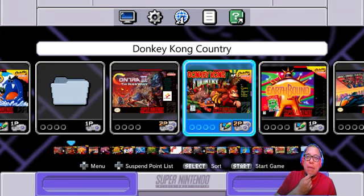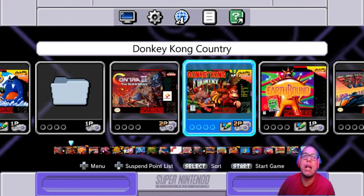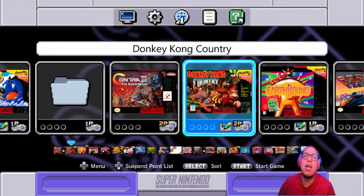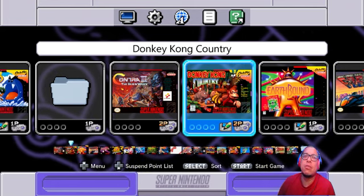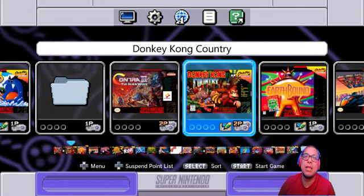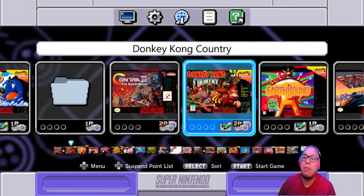I went to my favorite store over the weekend, Game Exchange. I caught me a Super Mini NES. If you don't know what that is, it's a Super Nintendo Mini. I think I've streamed it before. I don't know why, but I've had this before and I sold it. I got rid of my Super Nintendo Mini, and I regret it.